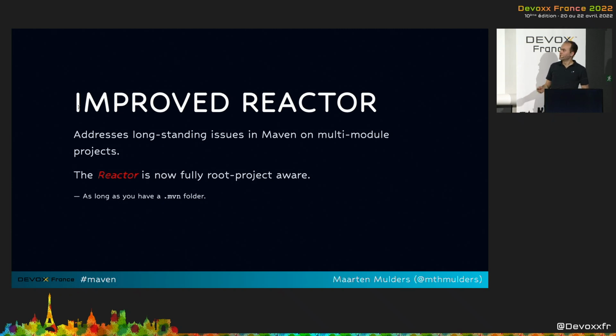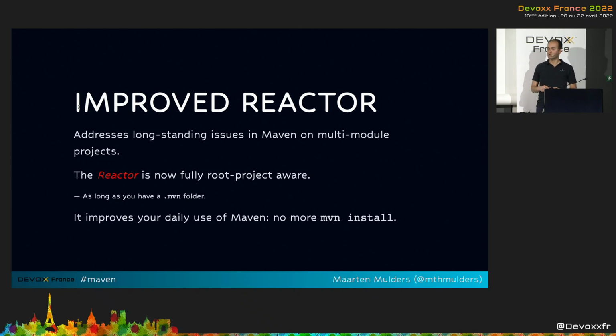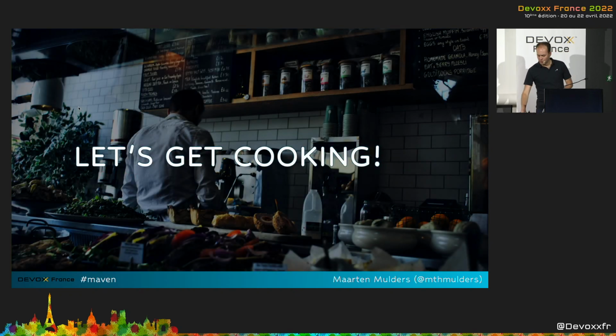So this folder, if you don't have it already, let me give you a tip. Add it, create an empty file inside it, because otherwise you can't commit it into Git and push that. It will be a great improvement of your day-to-day use of Maven when Maven 4 is there, because you no longer need to do Maven install before you can build only this particular module. Well, that was a lot of words, and I think this is way better described if I just show you what is happening.